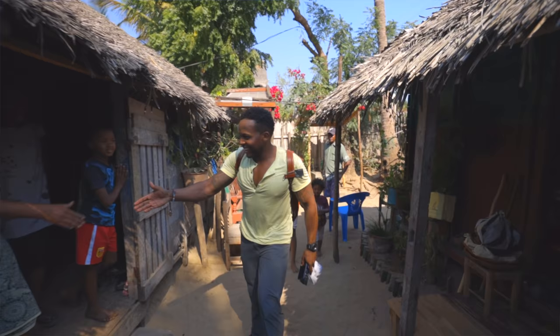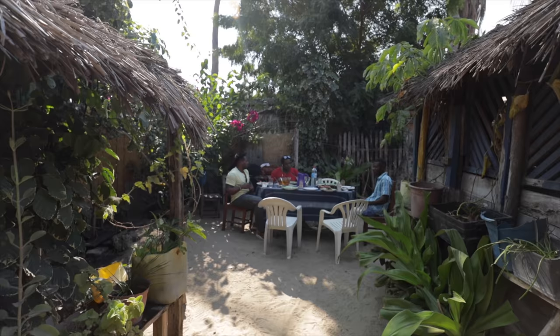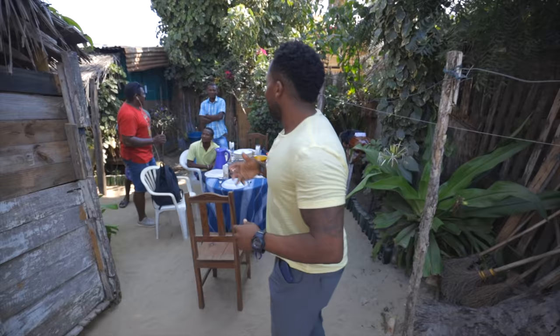First thing we're going to do in Morondava is actually have a meal. I'm really excited because first off, I'm really hungry, but I can think of no better way to welcome anyone to any place than to welcome them into your home. And so they had prepared this beautiful meal.